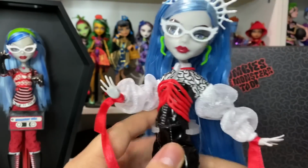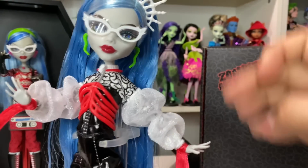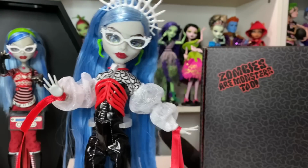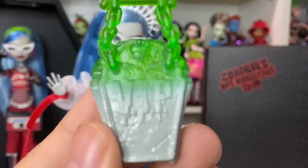She's so pretty. Her hair is really long. It's Saran, guys. I keep touching it, and it doesn't feel like shit, so definitely Saran. And her only accessory is this bag. It's a tombstone. It says VIP.